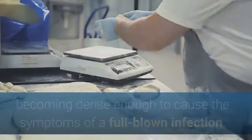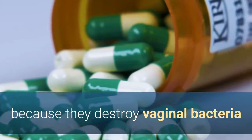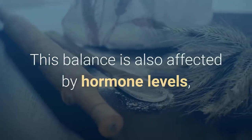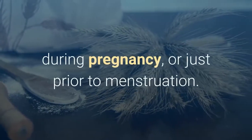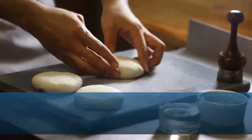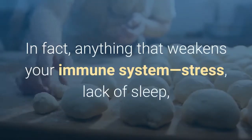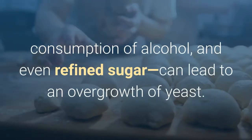Antibiotics are one of the most common culprits in causing yeast infections, because they destroy vaginal bacteria and thereby disrupt the balance of power among the vaginal microorganisms. This balance is also affected by hormone levels, so women are more prone to yeast infections if they're using hormonal contraceptives, during pregnancy, or just prior to menstruation. Yeast infections are also more common in women with compromised immune systems due to illnesses like diabetes, AIDS, or cancer. In fact, anything that weakens your immune system, stress, lack of sleep, consumption of alcohol, and even refined sugar, can lead to an overgrowth of yeast.